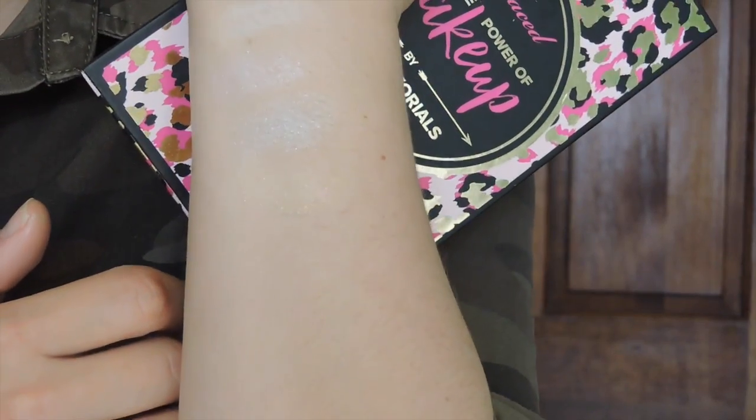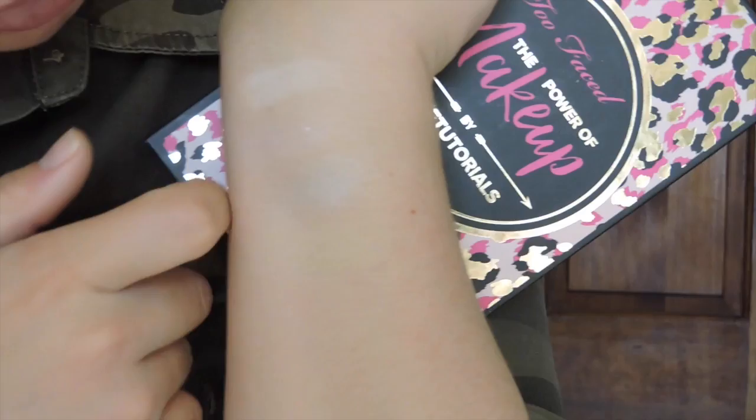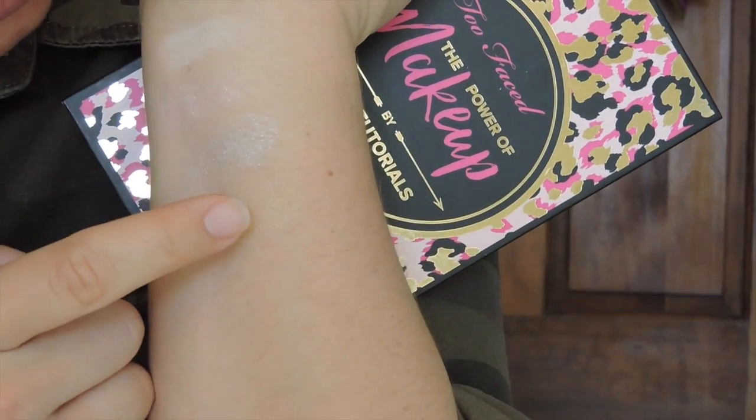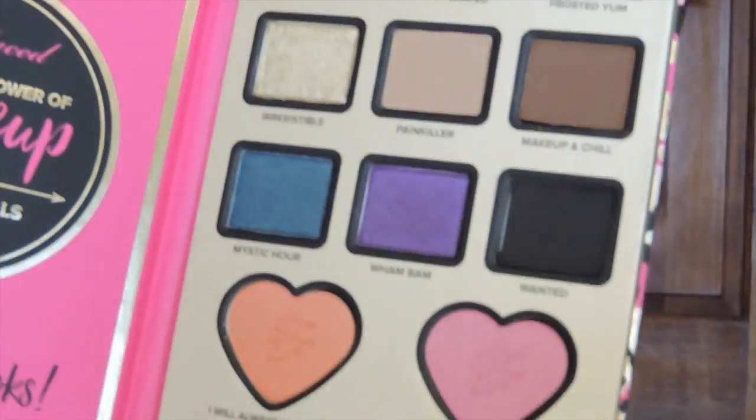So this one kind of sucks. This is definitely very sheer, and I don't know if you can see it, but it's very patchy. So you can see a lot of shadow here, but there's almost nothing over here where I first did it. Our next color is Painkiller.